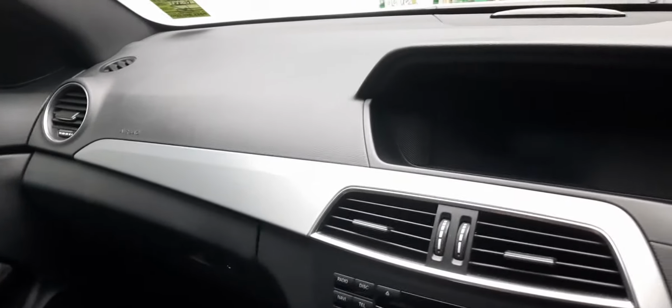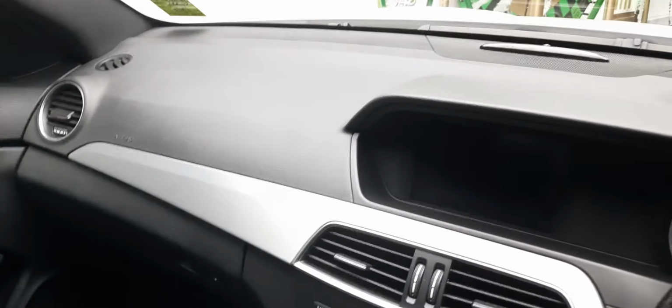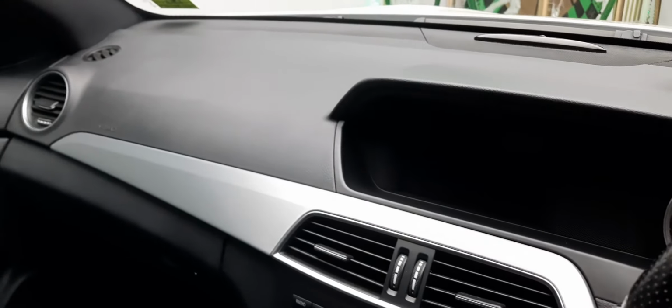To have a car in such good condition that has been looked after so well at this age is miraculous. And if it were me, I'd be snapping it up right now before anyone lays a finger on this car and takes it out of this pristine condition. Oh, I like that.